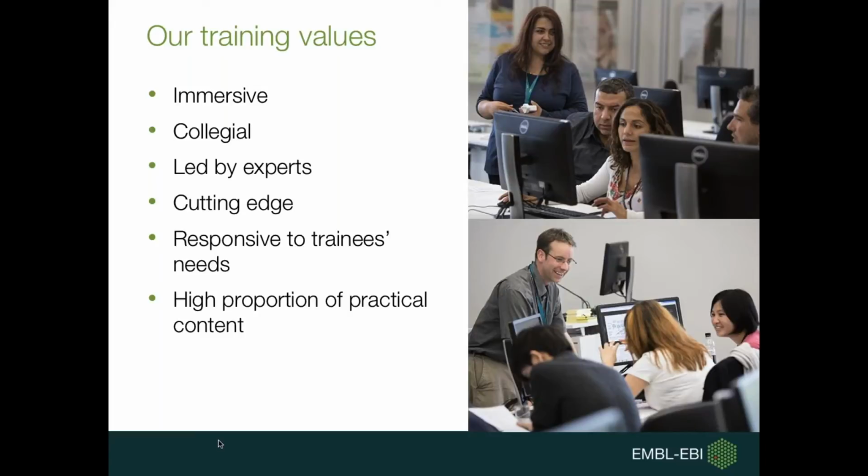The training that we provide is led by the real experts, the people who are developing and curating the data resources, the people who are doing the curiosity-driven research here at the EBI. We do this to ensure that everything we're doing is at the cutting edge, and also that you really are hearing it from the experts. We work with those experts to ensure that they're also excellent trainers in addition to being excellent scientists. And we work with them to ensure that they can be as responsive to our trainees' needs as possible.